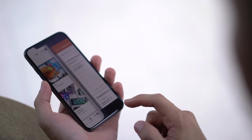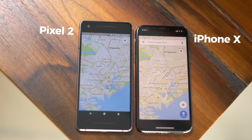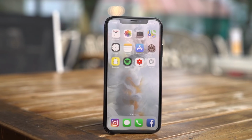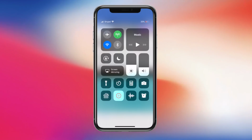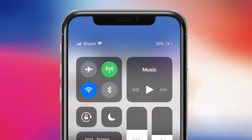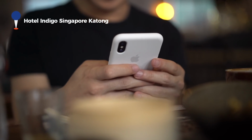Using an app that's not yet optimized makes it look like your phone has a large forehead and chin, just like on the new Pixel 2. Some other notch-related oddities include carrier info and battery percentage not showing up unless you summon the control center. Not having battery percentage at my immediate disposal can be a bit of an annoyance, really.